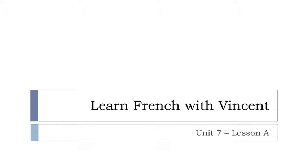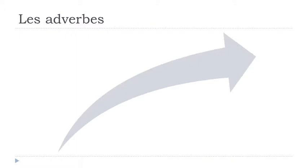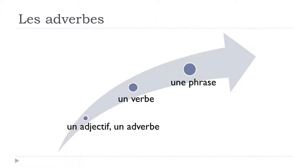This is Unité 7, leçon A. And in this lesson we'll work together on the adverbs, les adverbes. And to be more precise, we'll see three cases. The first one will be with an adjective, an adverb. Second situation will be with un verbe. And then the last one will be with une phrase. Okay, so let's see that right now.